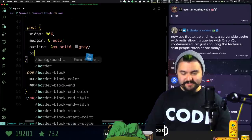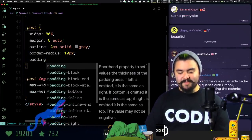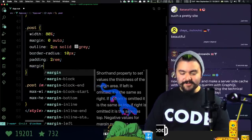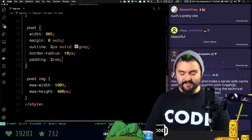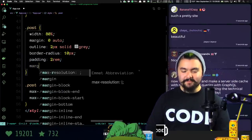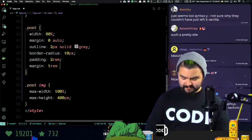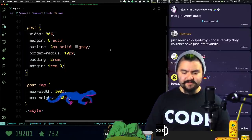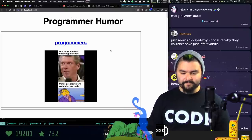And we'll add a border radius too. Border radius, 10 pixels. We'll add some padding of 2 rems and margin of 1 rem. All right, here we go. Dang it, I broke it. I think the margins broke it. We can add margin top and bottom. So top and bottom, 1 rem, left and right, nothing. Wait, is that how that works? Opposite. Top and bottom, nothing, 1 rem, left and right.